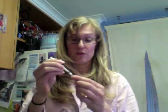Then you dispose of your needle, you put the lid and everything back together, and you throw it in a special box that they give you, which is for hazardous waste. You put that in there.